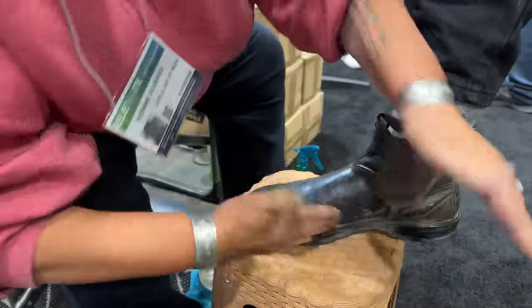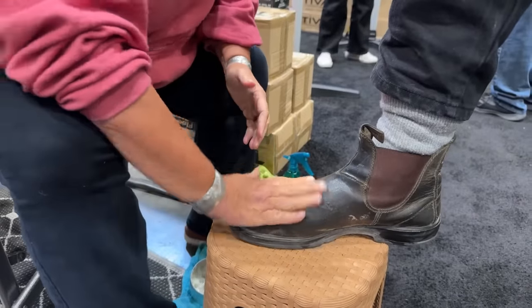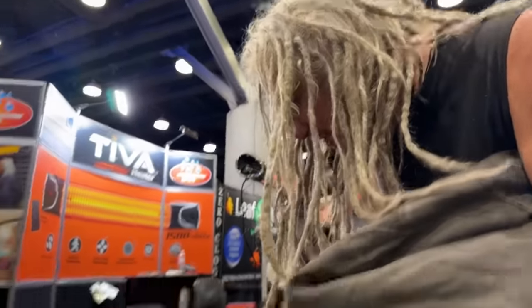I love my Glenstones. I have 2 pairs. They are the best boots. You can wear them all day and your feet are so comfortable. Well, when we walk 20 miles at SEMA, my feet are sore after that. Okay, so what is this made?